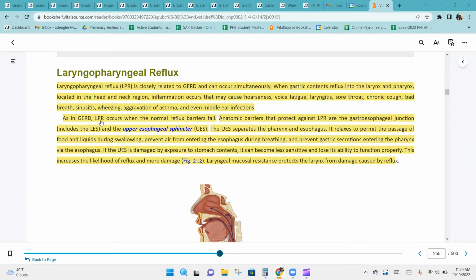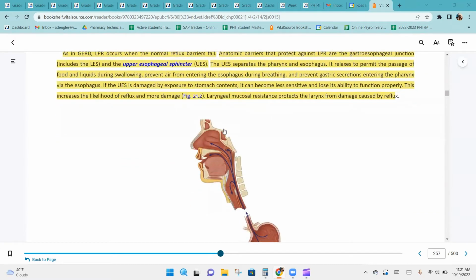As in GERD, LPR occurs when the normal reflux barriers fail. Anatomic barriers that protect against LPR are the gastroesophageal junction, which includes the LES, and the upper esophageal sphincter. The UES separates the pharynx and the esophagus. It relaxes to permit the passage of foods and liquids during swallowing, preventing air from entering the esophagus during breathing, and prevents gastric secretions entering the pharynx via the esophagus.